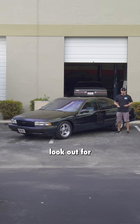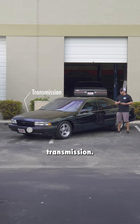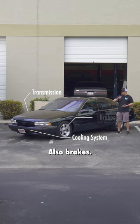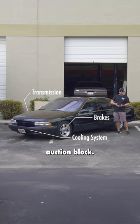Things you can't look out for when you're buying at these big auction houses: you can't test drive it, so you can't check the transmission, you can't check to see if the cooling system's working properly. So normally they only turn them on for 5 minutes at a time, so it's not gonna get hot enough to test out the cooling system. That's another thing. Also brakes, you can't test out brakes. They just stop this thing at 5 miles per hour to get it to the auction block and that's it.